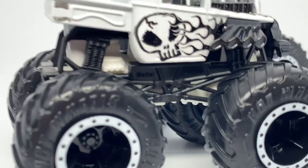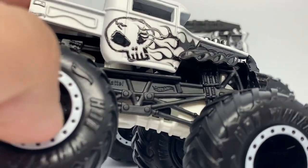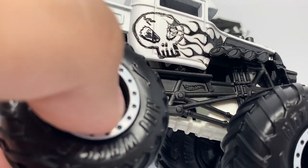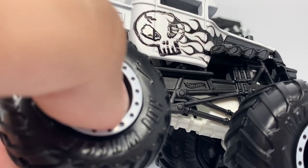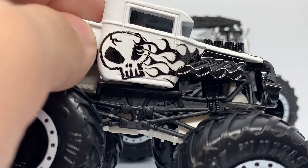Whoops, I didn't mean to knock that down. But you can see here on the Bone Shaker, there's a very large amount of raised portion of the graphics, so much so that the camera lighting actually reflects off of that. So you can feel it, it's 3D.